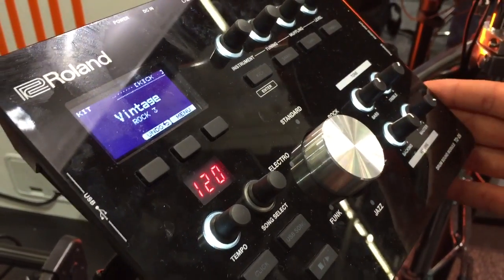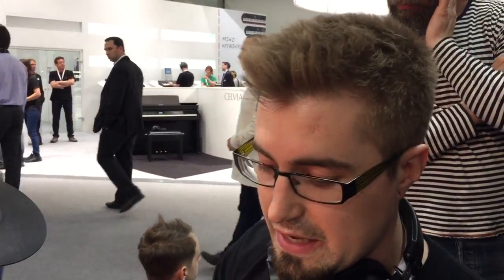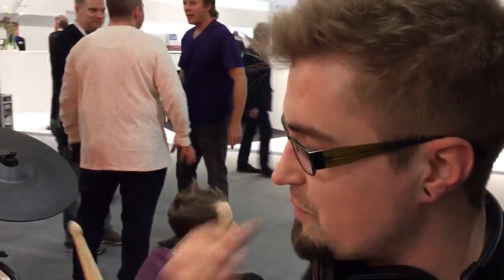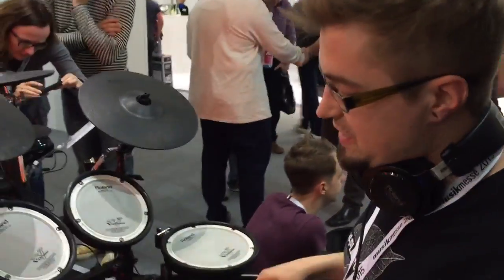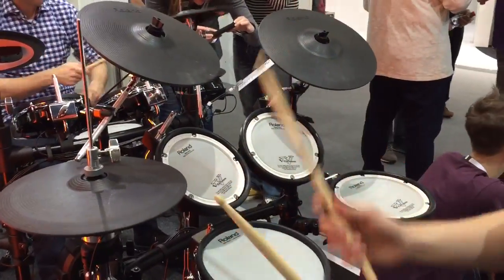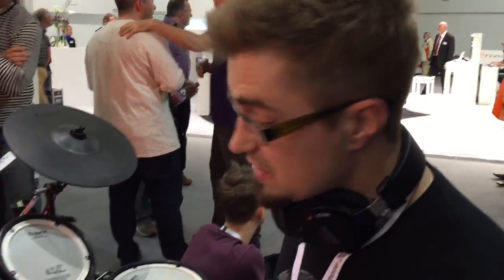And the reason they did that is that, as amazing as the TD-30 is, and I found this myself, actually you only really end up using a smaller selection of all the kits that are available. So they've taken the most popular ones and put them really easily available on the button access there. But you've still got the same behaviour modelling as the TD-30. Obviously you can't hear it because it's all hooked up on headphones, but I just had to play. The way it's sensitive on here and all the different modelling aspects of pads and cymbals feel exactly like a TD-30. So it's really impressive.